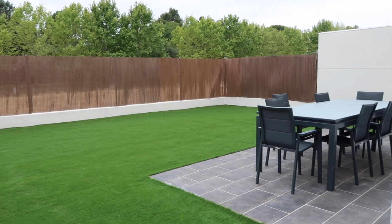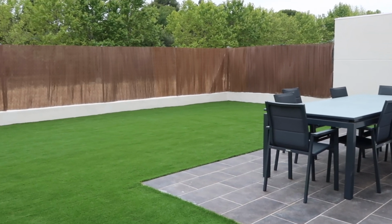And that is our garden. I'm so happy that we finally got a garden. Madrid has such lovely weather that to be stuck in the house and not be able to go out into the garden and enjoy the lovely weather, it was a bit depressing. And now we're just always in the garden. So I'm so happy with the transformation of our garden. I feel so lucky to have a garden.